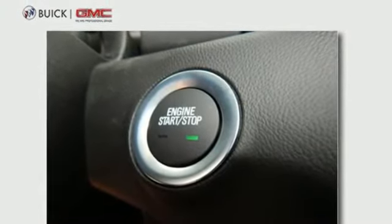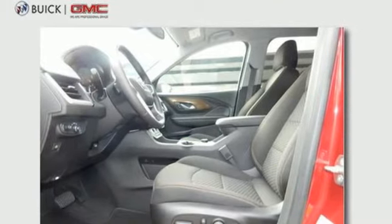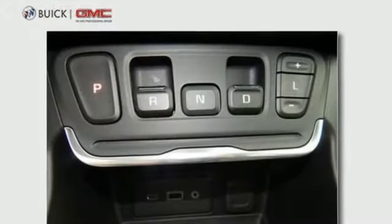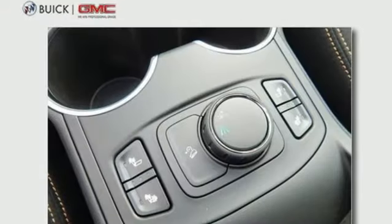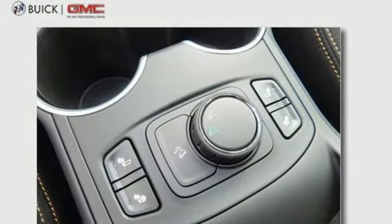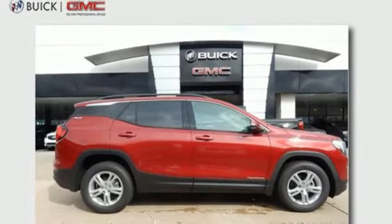mirrors. The Car Connection reports GM has carved out good space inside a tidy package and fitted the Terrain with very comfortable front bucket seats and a rear bench with enough support. GMC, it's not just a vehicle, it's a professional grade tool.